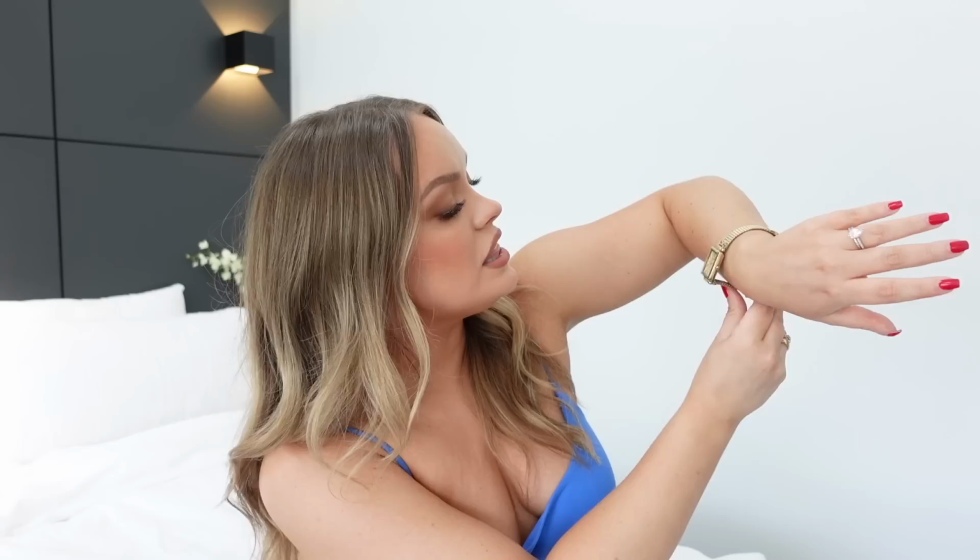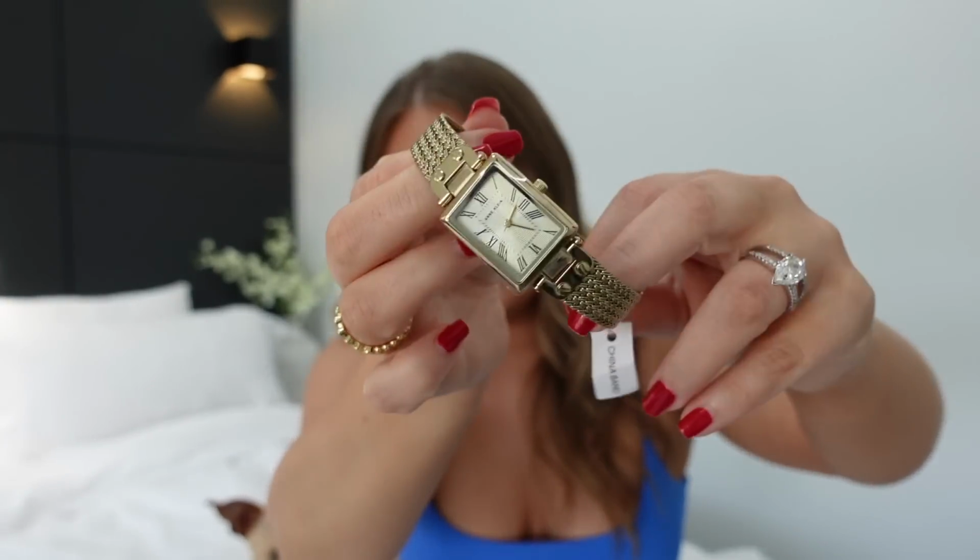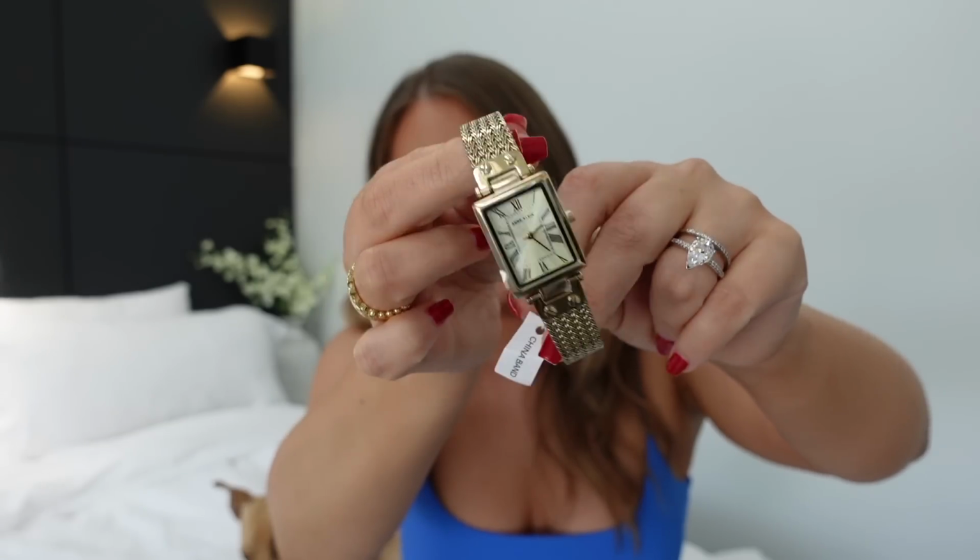So I finally ordered it, because I've been wanting that old money style watch. I really wanted a gold rectangle watch. I have to adjust this still. This is just so freaking pretty. I'm obsessed. Let me show it up close. Isn't that just so beautiful?